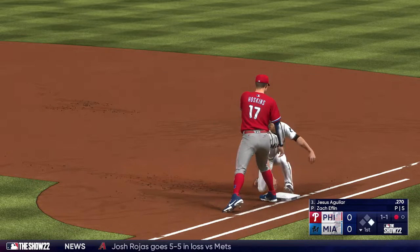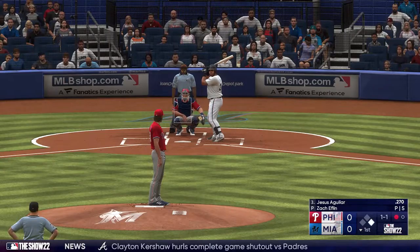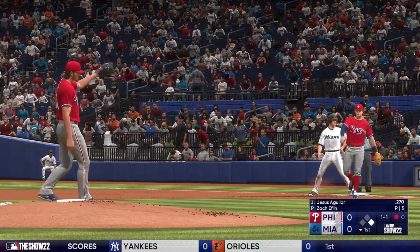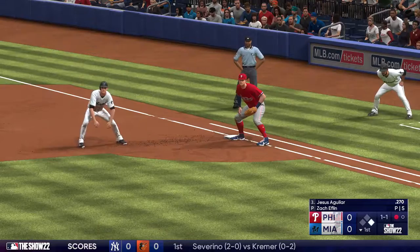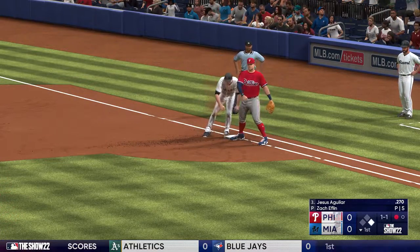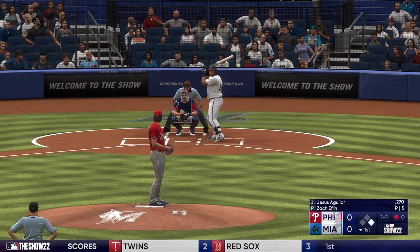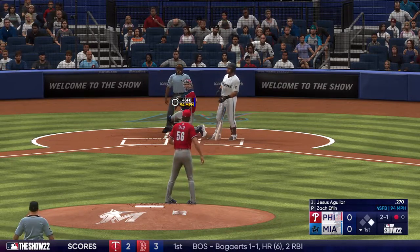Eflin a move to first. Wendell dives back in. Wendell leads off first with one away. Another throw over. He's good. And he's back in that time as well. Again to first, and again he's back safely. And the righty deals. Close, but called a ball. Ball two.